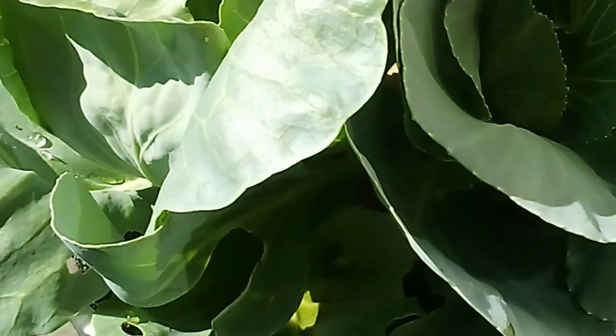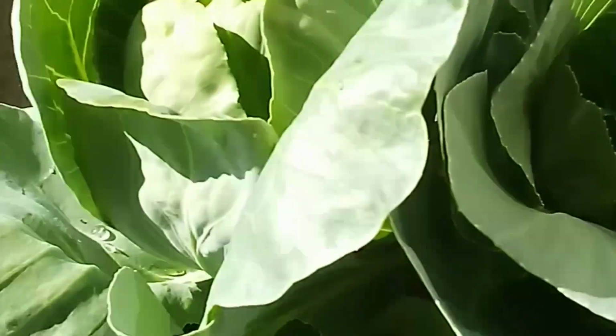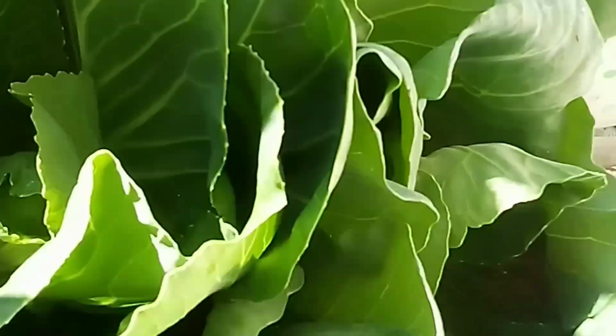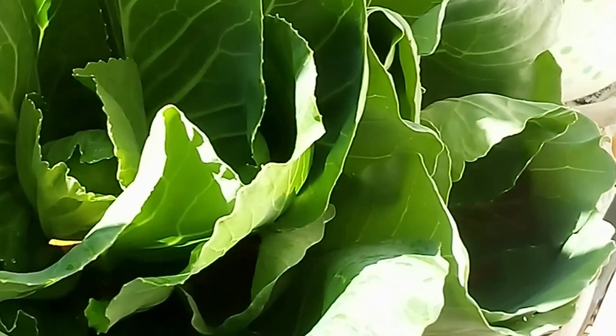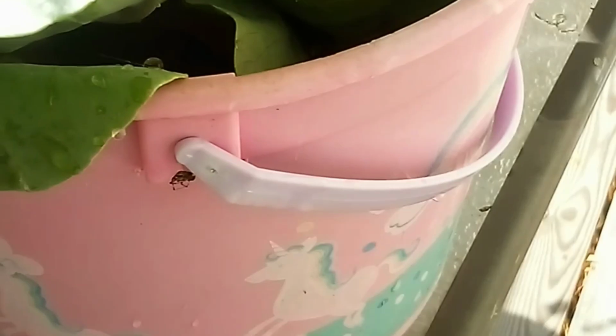Hello everyone, just giving you an update on my cabbage. I have 4 heads growing. I just gave it some fertilizer and a good water. I got them in these little small pots that I got from Walmart.